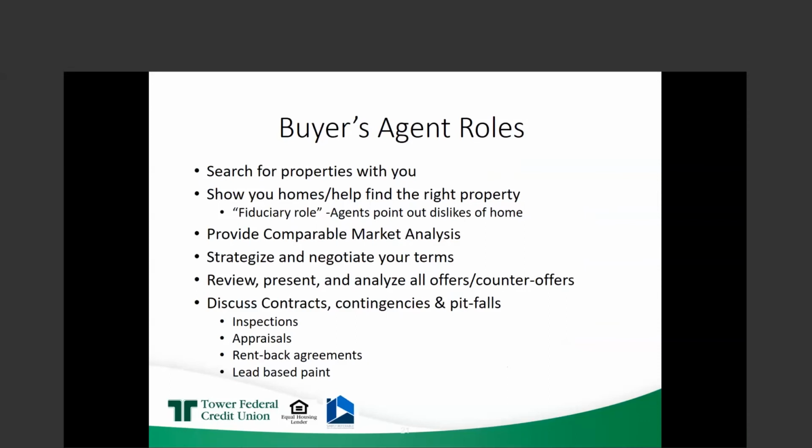You want to identify what you really like, and we want to show you the things that may not work for you once you move into the property. So we're going to take everything that we learn about you and what you're looking to do in the buyer consultation, all your goals, and then we're going to work with you through that process as we look at homes and help you find the right property. We talked about providing a comparable market analysis to make sure that the property is in line with pricing. We're going to strategize, negotiate your terms. We're going to review, present, and analyze all offers and counteroffers.